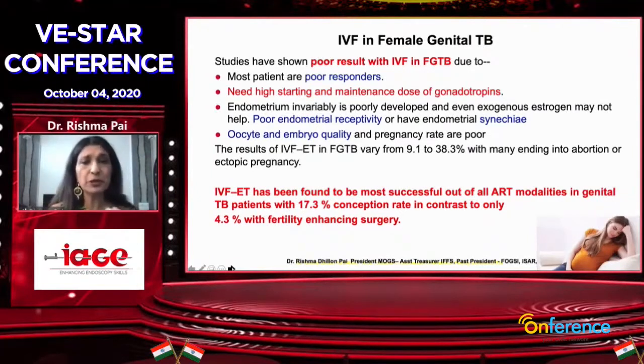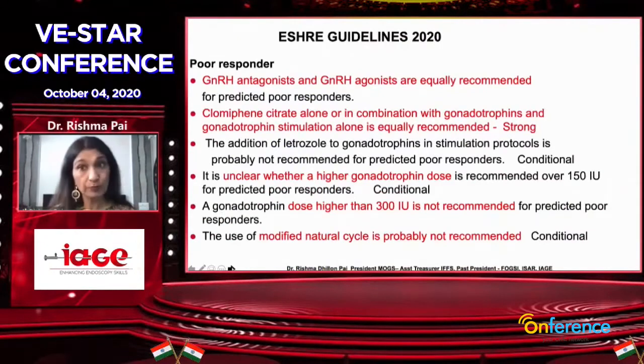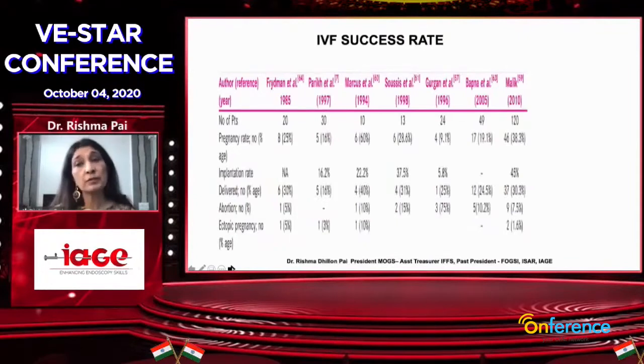We've already talked about poor responders, high doses of gonadotropins, poor endometrial receptivity, and poor egg and embryo quality. But IVF is the only option that they have. Nothing else works in these particular patients. Very recently, just this year, the European Society guidelines have come out for these very poor responders: use a GnRH antagonist or agonist and 300 units of gonadotropins. More than that doesn't really help. You can combine them with clomiphene if need be. So good stimulation is very important.